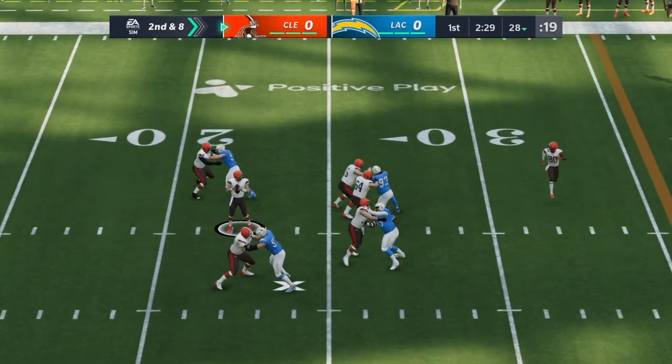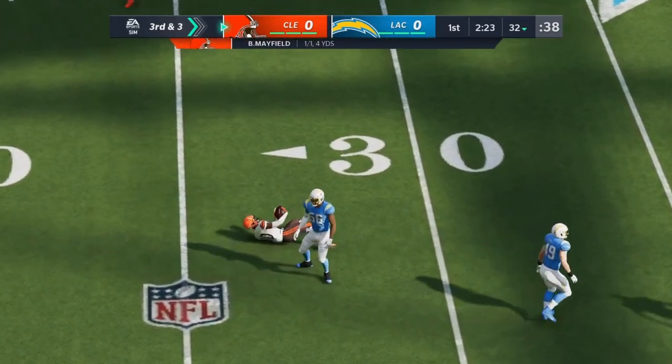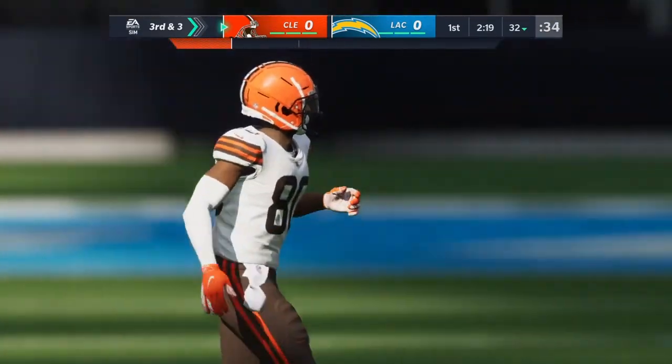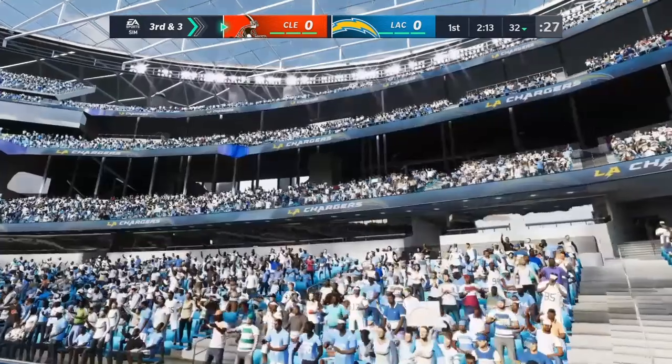Throwing on 2nd and 8. Mayfield, to the right side, and he's got Landry, complete. And down right around the 32-yard line, 4 yards on the pickup. Brandon, perfect defense in this situation would have meant that there was an incompletion. They would have picked it off. Okay, so they gave up the completion.